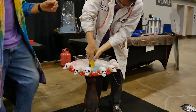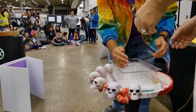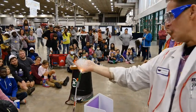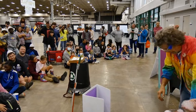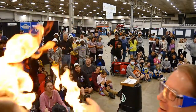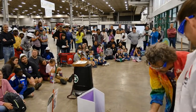Ready. Okay. So we're making some bubbles with a special fuel. My hands are wet, and hopefully I do this right. Flaming hands! Now, if you notice, the flames go up because of convection currents going up. And there's no damage to our hands, thank you, because our hands are wet.